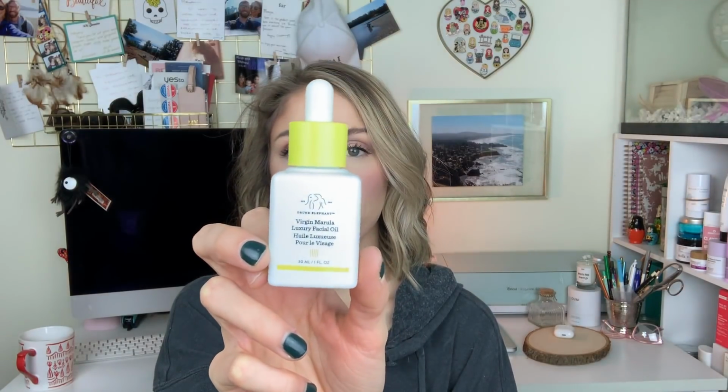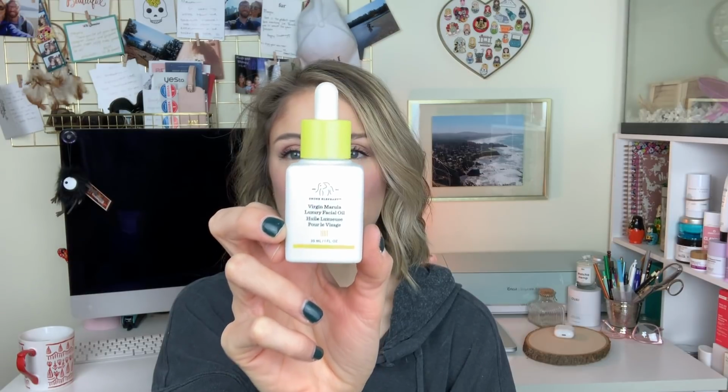And last product is an oil. This oil has been my favorite for years. It's the Virgin Luxury Marula Oil from Drunk Elephant. It is an all-time favorite. It's a beautiful baby. Look at that exposure. I just really love this. It sinks into the skin beautifully. It's very hydrating, very nourishing, makes you look brighter, makes you look more revitalized.